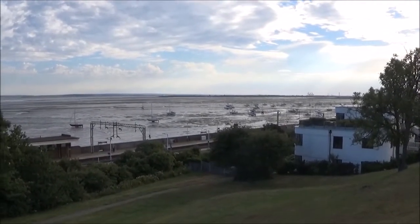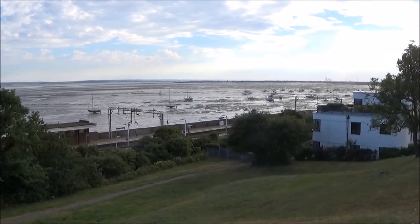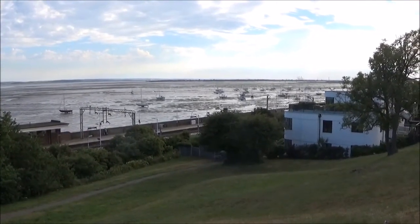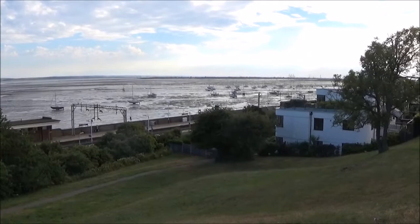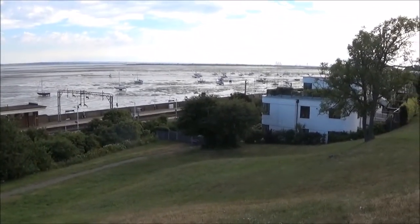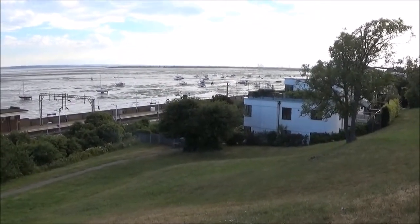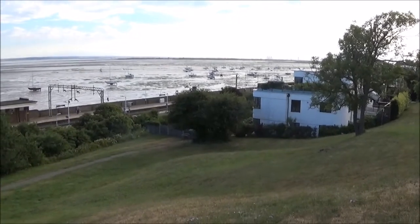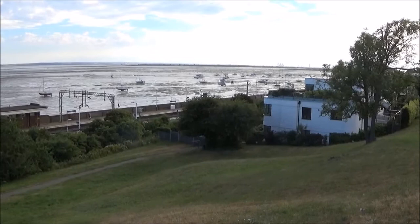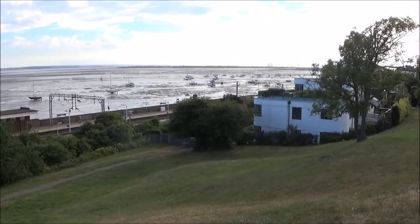Now, the other day I told you and showed you how when the tide comes in, the boats all hang on their anchor rope and all face out to sea. So something has gone wrong here, because all the boats are standing on the mud facing out to sea. And it wasn't the tide that did that, that was the wind. A strong enough wind that it kept all the boats facing that way while the tide went out. And there we are.